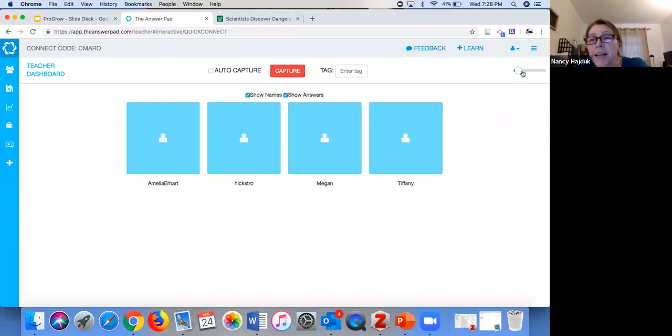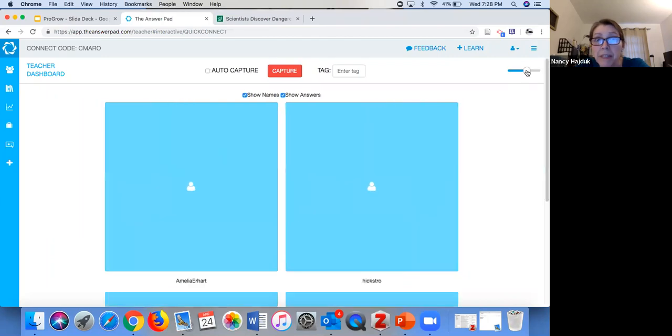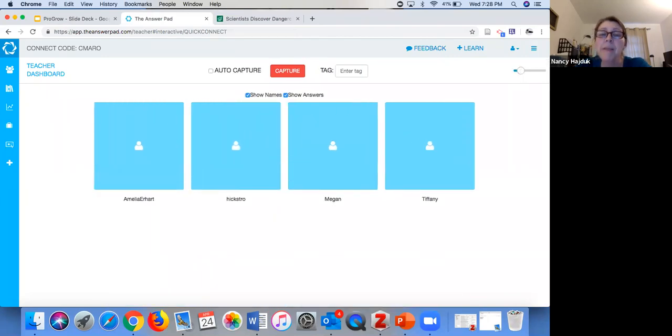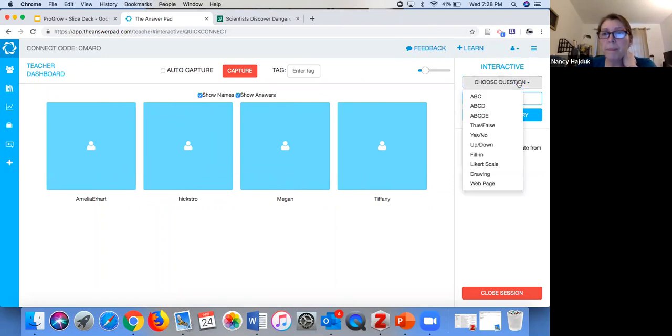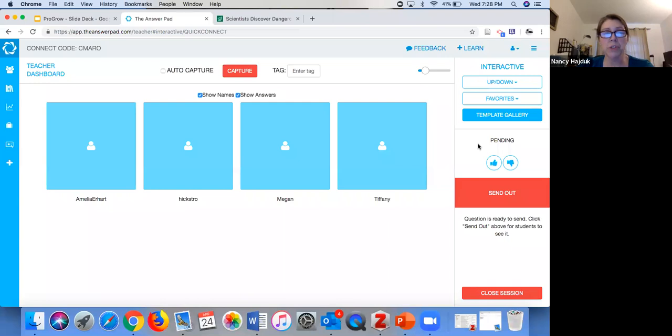All right, so this little button here makes it big, makes it small if you need to zoom in on somebody or not. So the first thing I'm going to do is go ahead and open this and send you something, because right now you're looking at a blank screen. So I'm going to go over here to choose a question, and you can see there's all different types that we can do. I'm going to just do a quick up down, which looks like a thumb up, thumb down. And before I do that, I can capture everything that's done, so I don't have to try to remember, I'm just going to go with auto capture. So that will be helpful. And I'm going to go ahead and send this out.